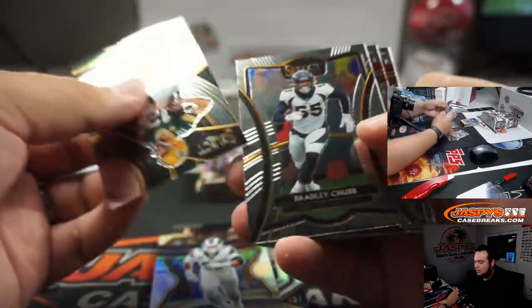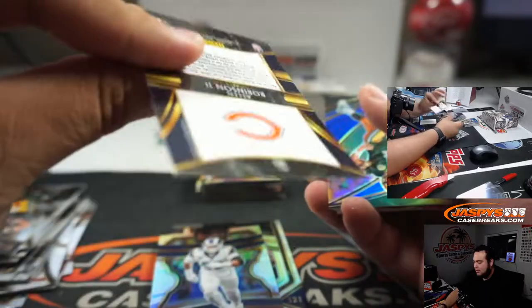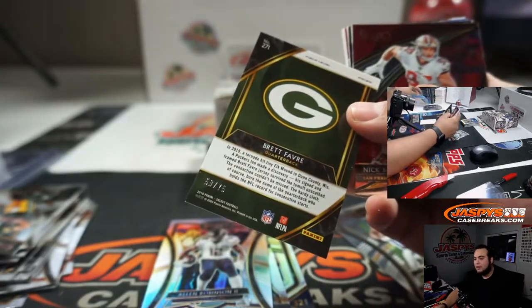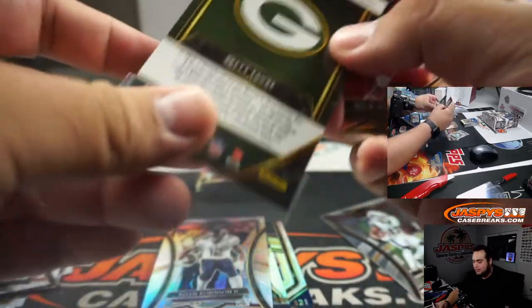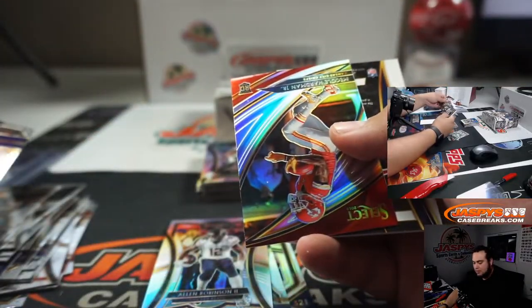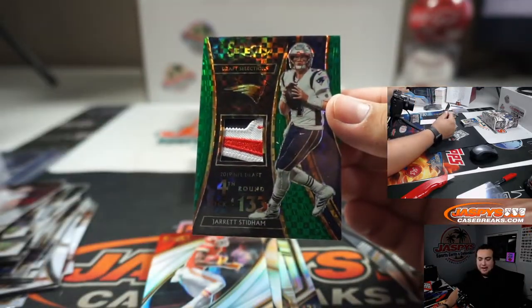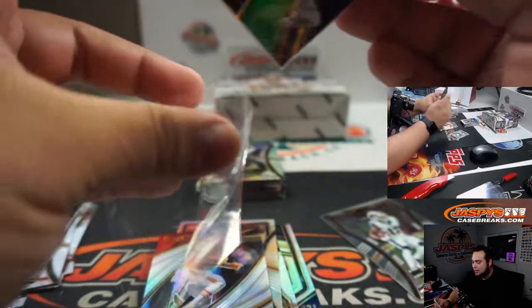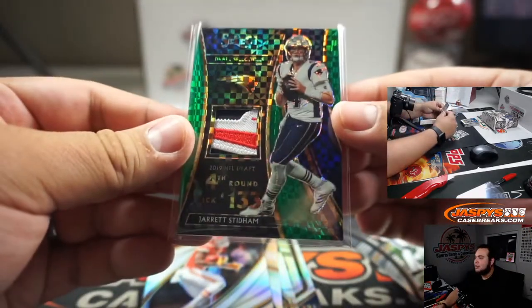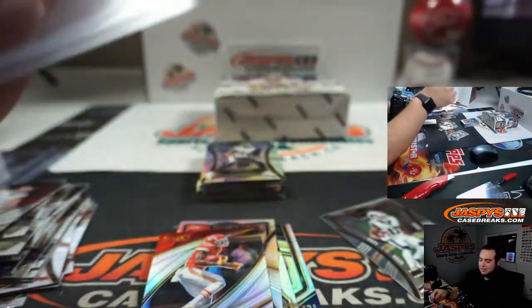Aaron Donald silver. That is a huge hit right there. Brett Favre. Mecole Hardman. And Jarrett Stidham, patch /5. What a break for the Patriots. Of course, you get a Tom Brady. You have to have his replacement, potentially, right? 1 out of 5. Nice.